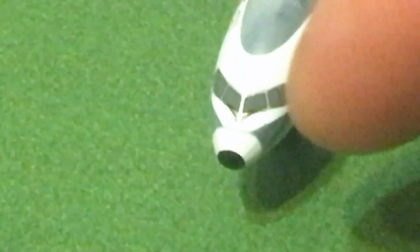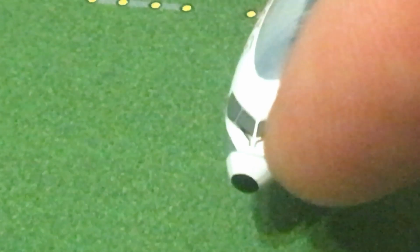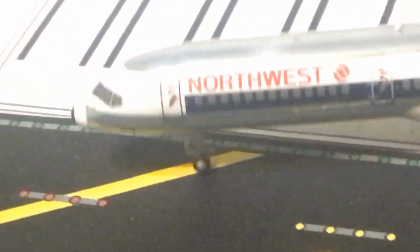Okay, so there you have the windshield wipers. There's the nose cone. You've got the black bullseye right there, on the very side of the aircraft. Let's go up here. Maybe it'll be a little bit better over here. Okay, I don't really see any pitot tubes, but if they're there, that's where they would be.